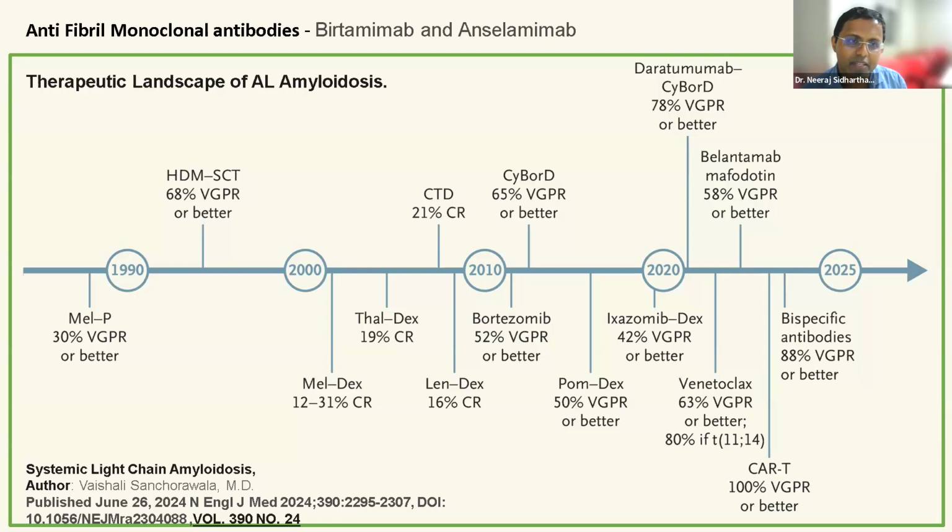We know the venetoclax data from multiple myeloma, that it's an agent which can be used successfully in 11;14. So would you bring it up front, or would you save it for later? No, save it for later.